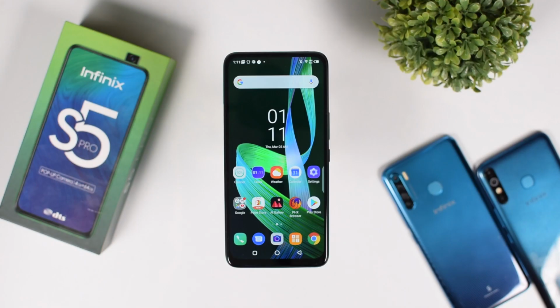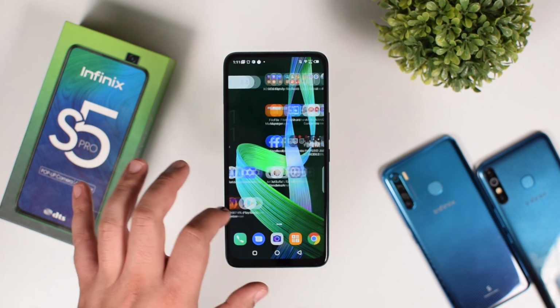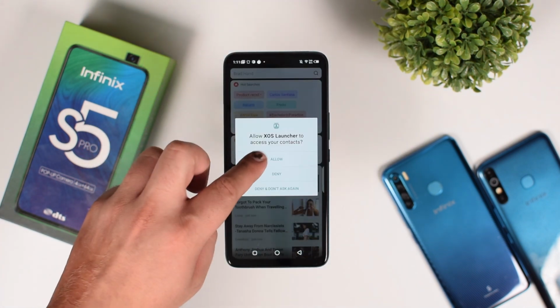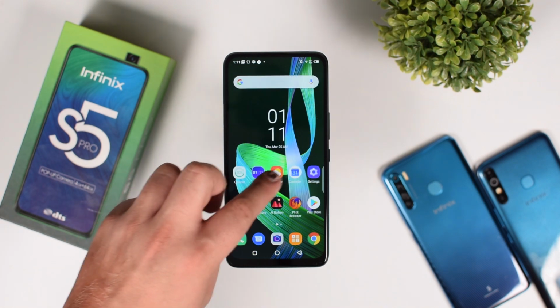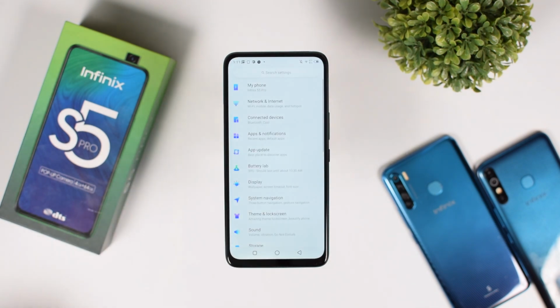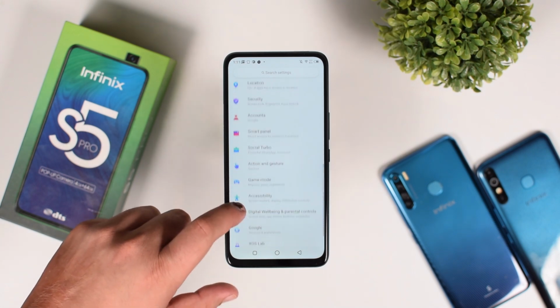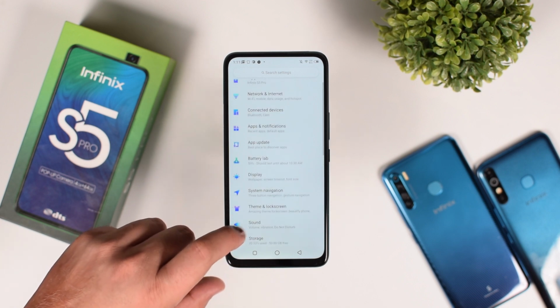So the Infinix S5 Pro is the latest budget smartphone from Infinix, and it also boasts a pop-up selfie camera. So let's see what all it has to offer. Talking about the specifications of this device, it features a 6.53 inch Full HD Plus display with a 19.5:9 aspect ratio and 91% screen to body ratio. That's only possible because the front facing camera is mounted on a mechanical pop-up selfie mechanism.